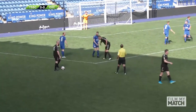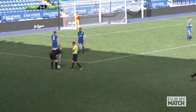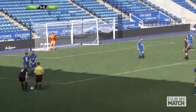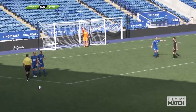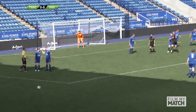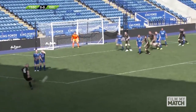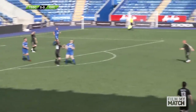Oh, Tantrum with a little yellow card there for Nathan Halkyard. Apparently for simulation, but looked a free kick to me. Che Halliday has his wall lined up. Free kick by Vale. It's on target. It's cleared away. Up in the air by George, though.